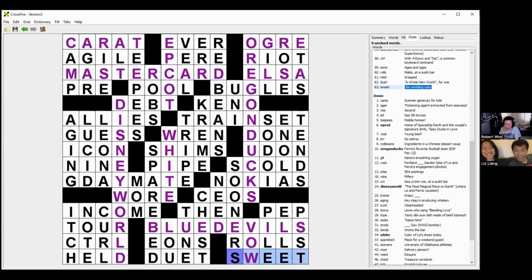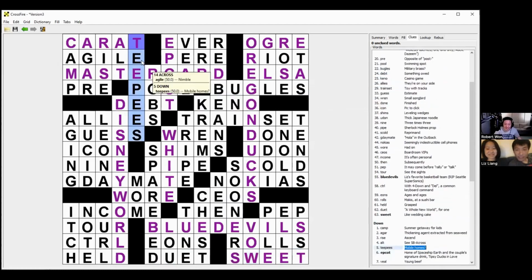This is a wedding crossword. It is. We tried to tastefully include wedding clues. We don't want to hit people over the head with it. We want it to be an enjoyable crossword. But where possible, we included them. I like this question mark clue on TPs. Oh yeah. Mobile homes. Hard. I think that's hard. It's hard for everyone, but you'll know it once you get it.